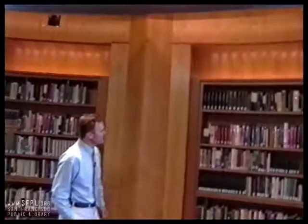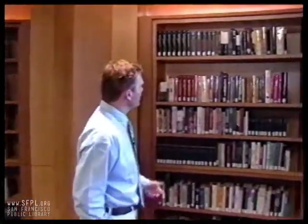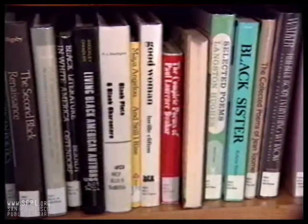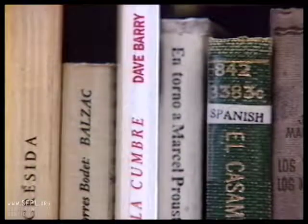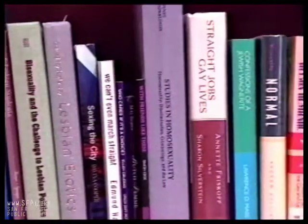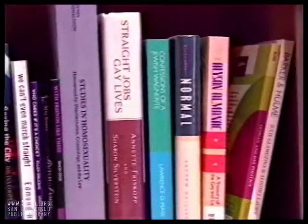This is the African American Center, and here you'll find a select collection of African American literature, reference books, history books. Groups representing San Francisco's African American, Chinese American, Latino, and Filipino American communities, as well as the gay and lesbian community, had a big part in the new library. As a result, they each have their own areas here.